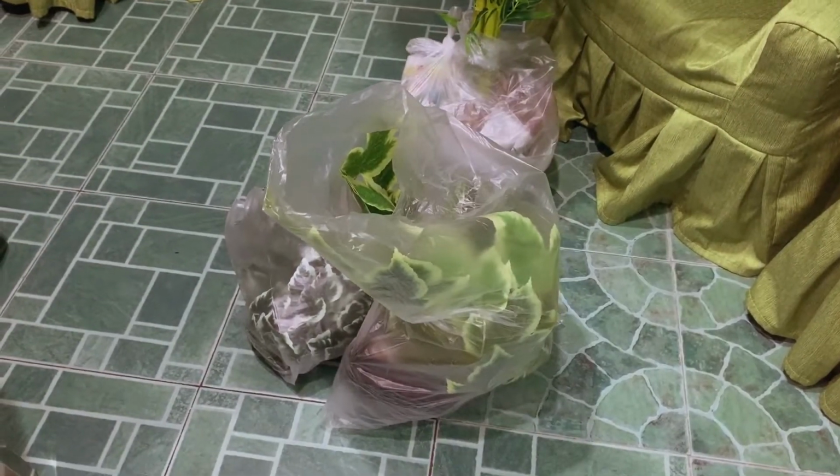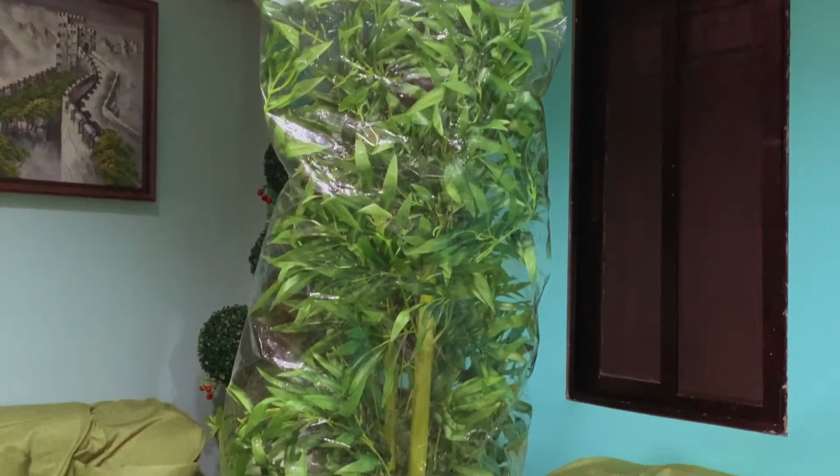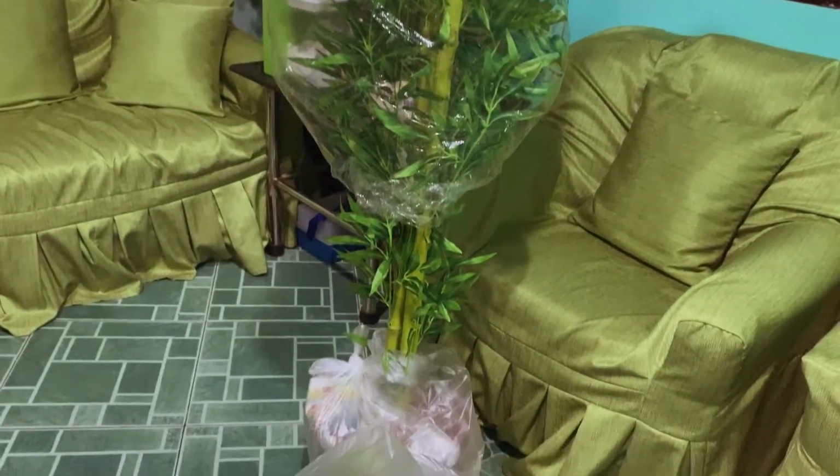Decided to buy me some artificial plants for the room, and because I was treadmilling while they were setting it up, I wasn't able to record it, but we will show you guys the results later anyways.